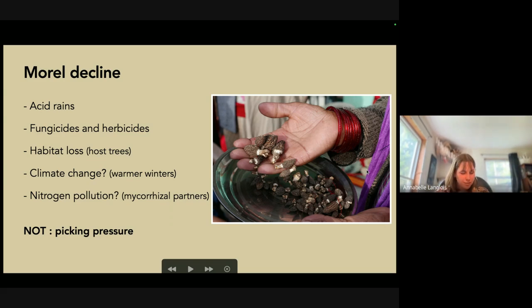Fertilizer, thank you. So if you put fertilizers on, mycorrhizal partners don't need their mushrooms as much.